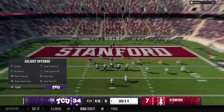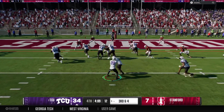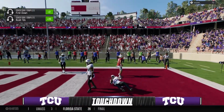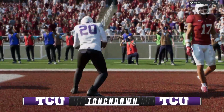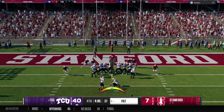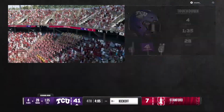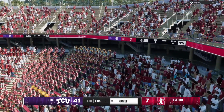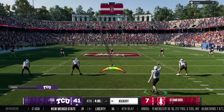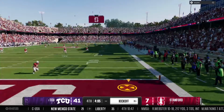They'd love to pick up this 3rd down and get a fresh set with 1st and goal. Goes to the option. Touchdown, Horned Frogs! And the rout is on. They put another score on the board as they try to push this winning streak to 3. Man, this has been a complete performance. The defense has been lights out, and the offense, obviously, just continues to pour it on. This is what you call having a great day. Putting it all together, offense, defense, complementary football.